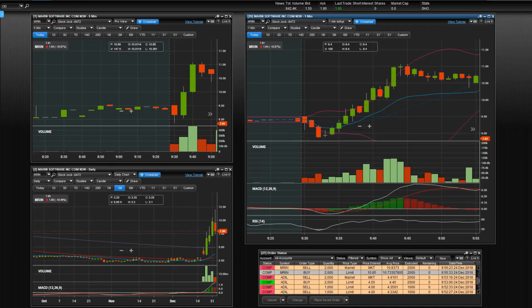Okay, so this next trade is MRIN. I did have one trade before this, which was ADIL. Again, it was a $20 winner. I was trying to go for the 4.50 break on it. There's no point going through it. But this one is definitely one of my favorite setups.